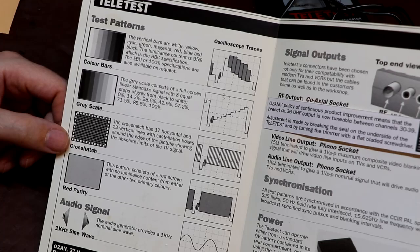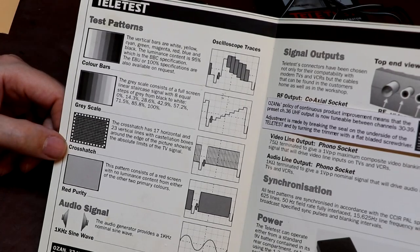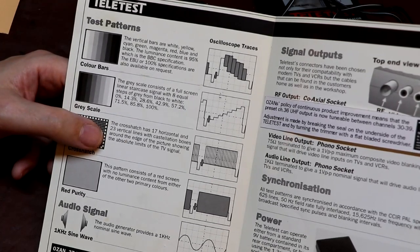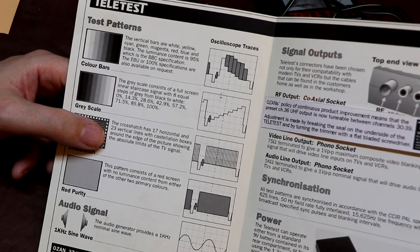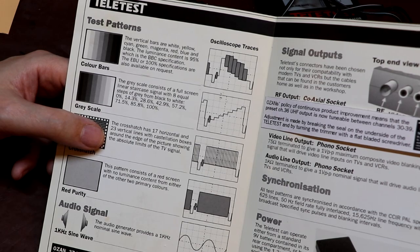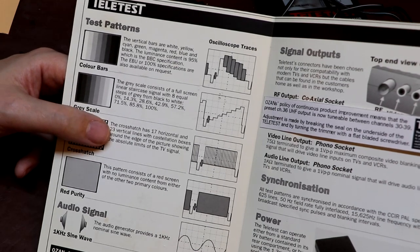So the next thing it can actually generate is this crosshatch pattern. It says the crosshatch has 17 horizontal and 23 vertical lines, with cancellation boxes around the edge of the picture showing the absolute limits of the TV signal.